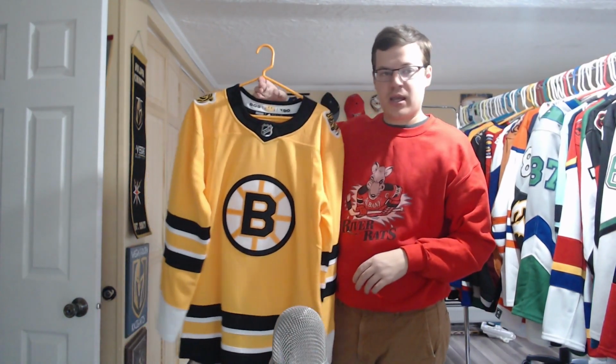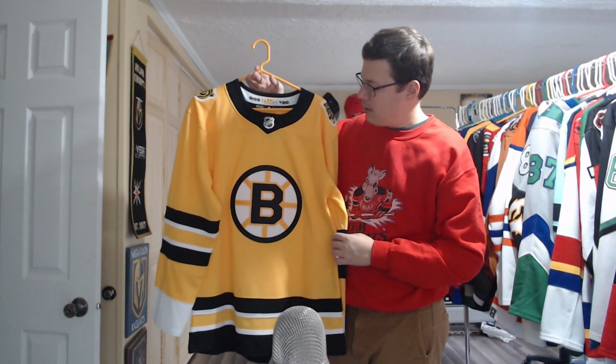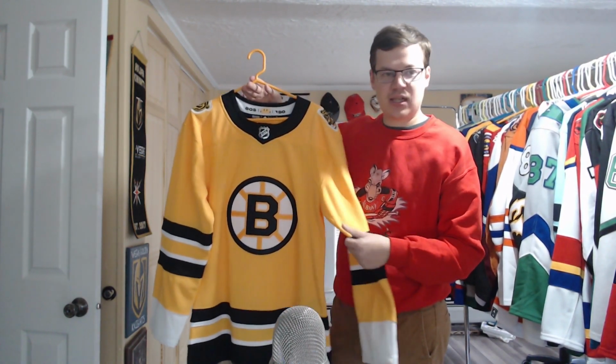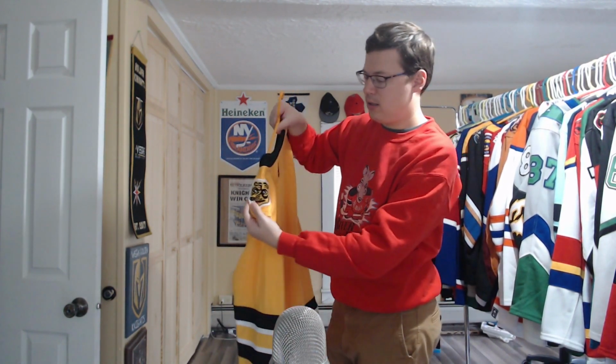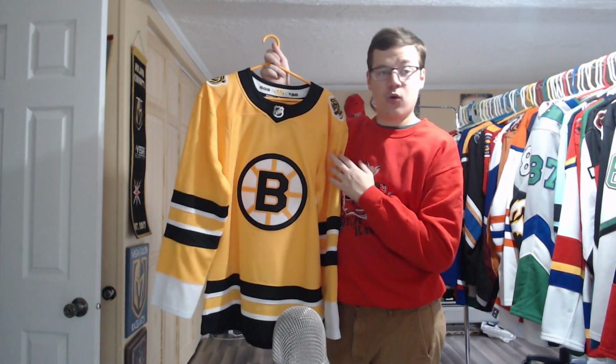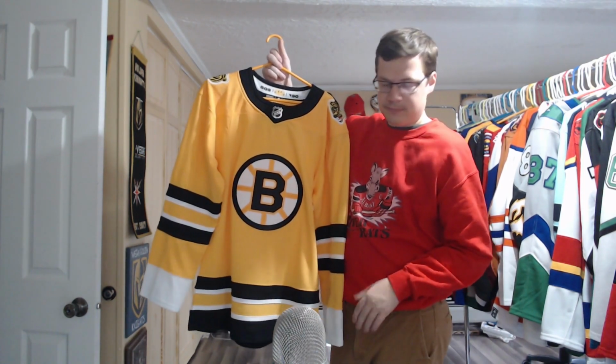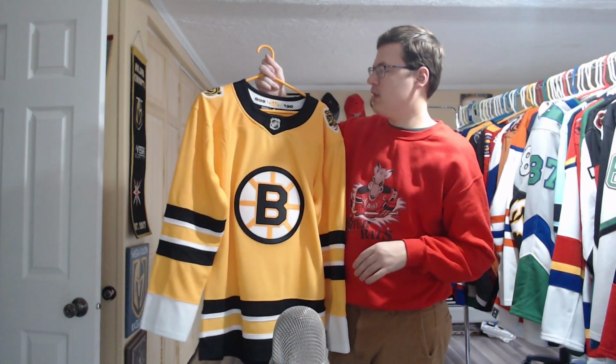Okay, the Bruins throw back to this kind of '80s colored gold. And I don't have a lot to say about this one. They do have the meth bear, whatever you want to call it, on the shoulders, which is fun. It's a lot of gold, and I do like this logo. So yeah, it doesn't blow me away.